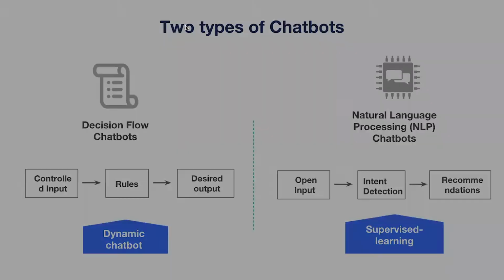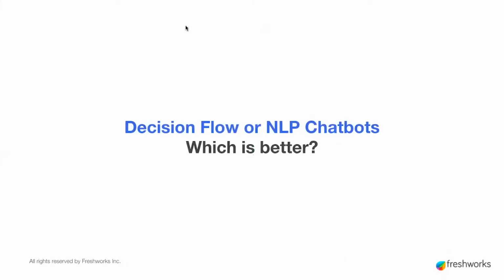That should be all. And I'll also let you answer as an expert which is the chatbot which is better for any of the businesses. With all your experience, you would have seen a lot of different things with a lot of different customers. So let us know, decision flow or NLP.